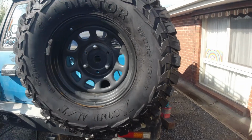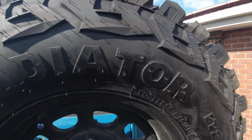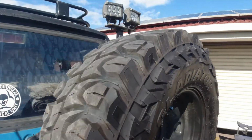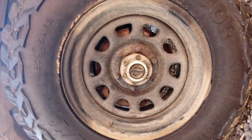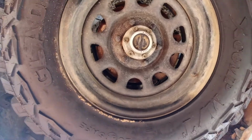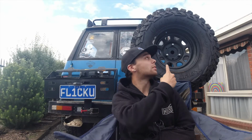Going into the wheels, I did buy 33s. They are from Huntsman Trailers, just around the corner from where I live. I did get a good hookup from them. Thank you, Dan, from Huntsman Trailers, for setting me up with some Gladiator 33s. They are quite aggressive with steelies. I did originally have beadlocks on them. Absolutely hated them. I hit them so many times on rocks and I just had to keep fixing them, and they were just a pain in my ass.